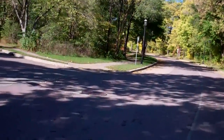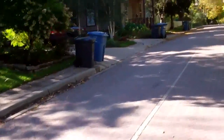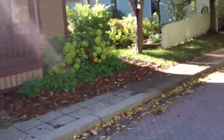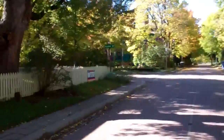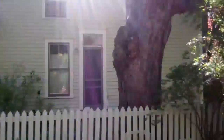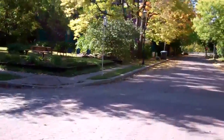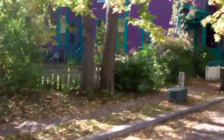I'll head down here. A little bit of sun there. Here's another really old one. That one's old too. This one, this purple one used to be some kind of a rooming house. Yeah, they still got the fire pit there.